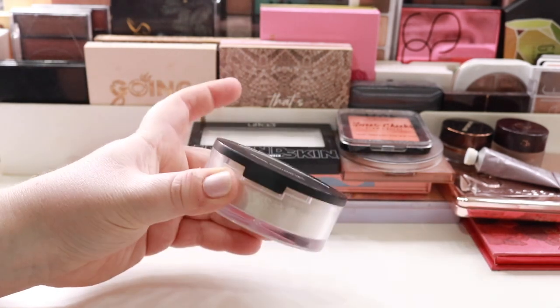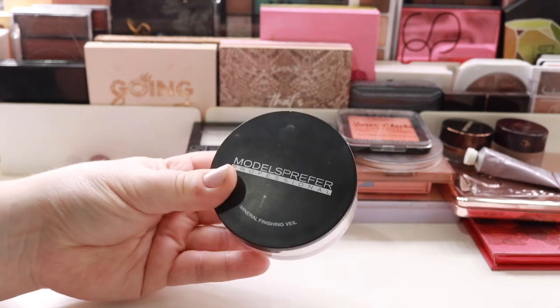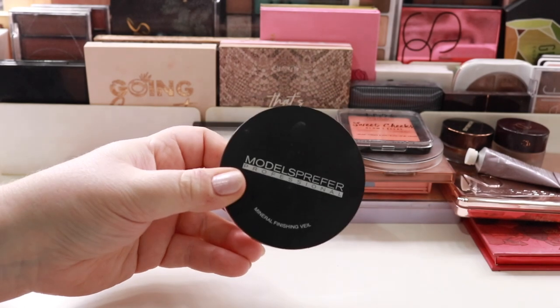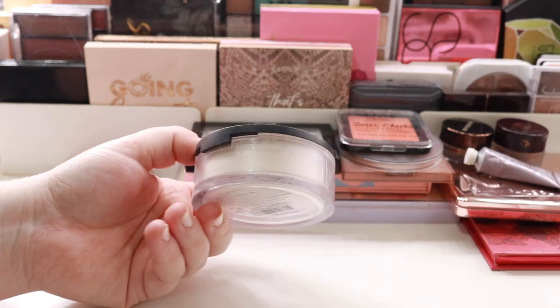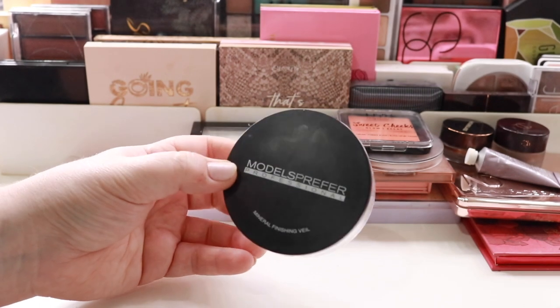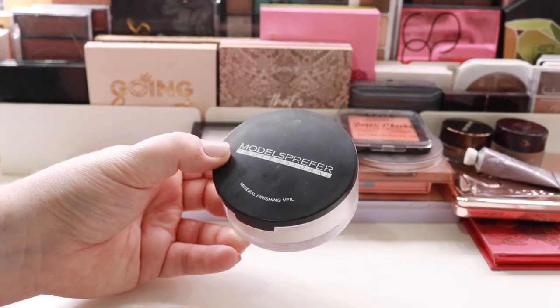And then we have some powders. I didn't use this at all because it's a finishing powder and I was doing really light makeup. Do I keep it in? I might keep it in. This is the Mineral Finishing Veil. It's a loose finishing powder. I just didn't have the occasion where I wanted to wear this, so I might keep this one in.